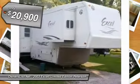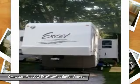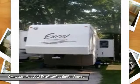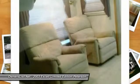This is one of the biggest floor plans, huge living room with wraparound sectional couch with sleeper with two recliners, ceiling fan, big entertainment center with surround sound system. Has two entry doors, one on each side.